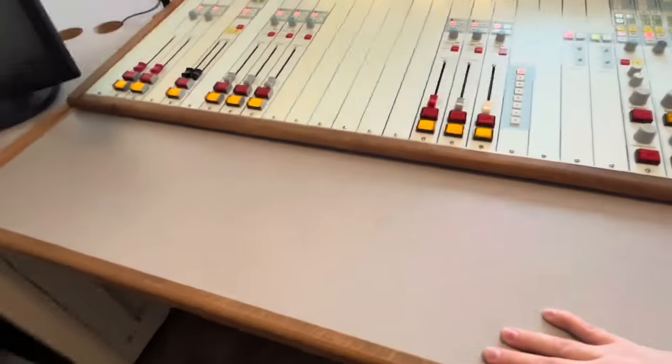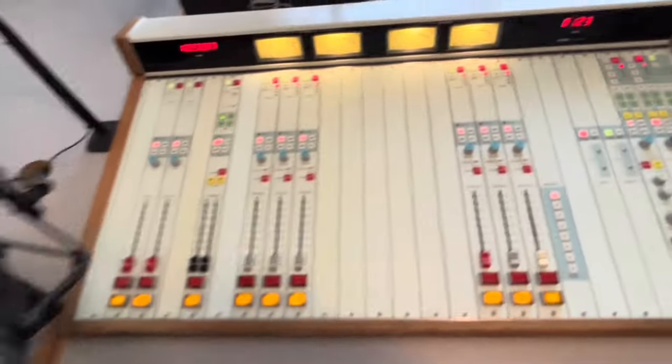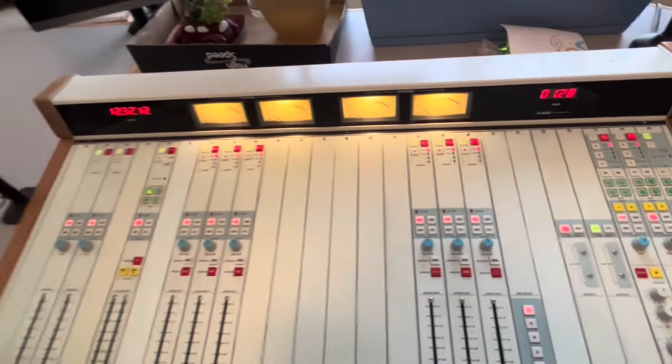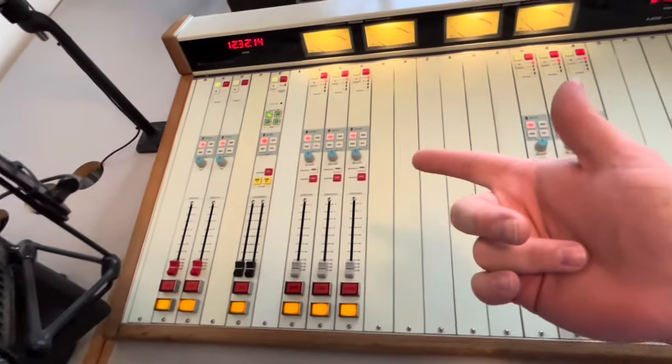So we have six stereo line input modules, two sources on each. You can change the input mode: stereo, mono, left channel only, right channel only. Let's see, what am I missing here?